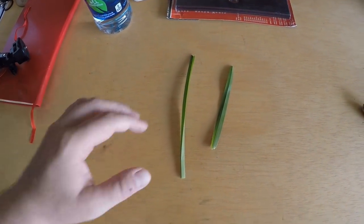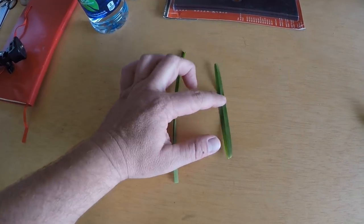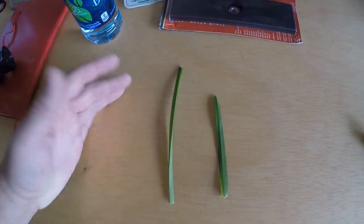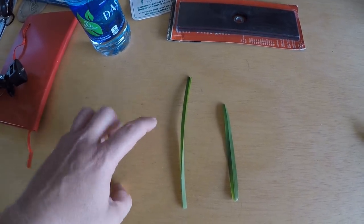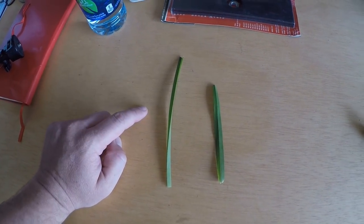So check this out. You can see this is a long blade. This was like the longest blade I could find. And this one here is about the average blade. But either way, I mowed last weekend. I've been out of town all week, so I wasn't able to actually mow during the week. I was gonna, you probably saw in the video here, try to mow Thursday, but I couldn't do it. Got rained out.